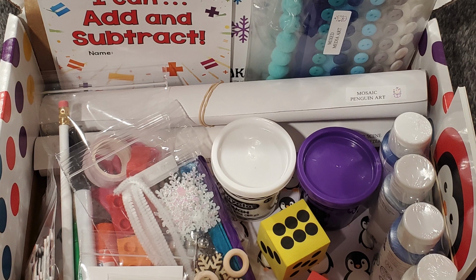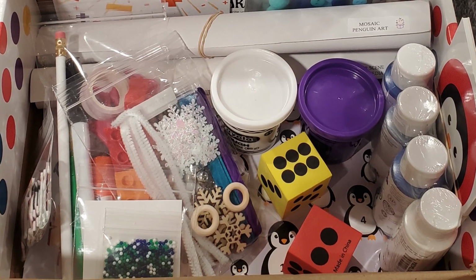We have all of the materials needed for a number of different activities. And I'll just put a couple of screenshots here. I don't want to go much more in depth, but we're going to be doing some sensory play with water beads and Play-Doh. We have a math learning journal included in here. We're going to be making a winter scene with different mixed media art like buttons and pom-poms.